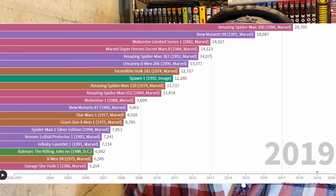We are in 2020. Let's go back here, check out 2019. And I want to mention one book in particular, X-Men 94. This has been on the list since the beginning. Okay, this has had 6,500 copies graded by CGC.